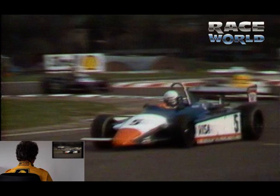Mexican Alfonso Toledano and Enrique Bernardo from Argentina have a little bit of a squabble over a corner, whilst James Weaver tries an unusual line at the Thruxton complex corner. And Mexican Alfonso Toledano tries any line going round Woodcote.